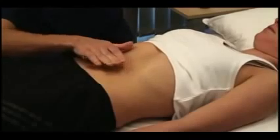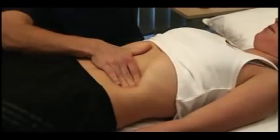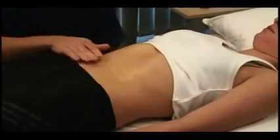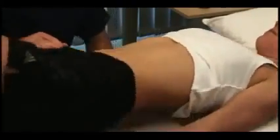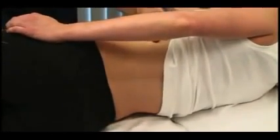If you do not feel the spleen, you should explore the length of the costal margin, as its position is variable. Can you roll onto your right-hand side, please? If you have still not felt the spleen, repeat this examination with the patient in the right lateral position.